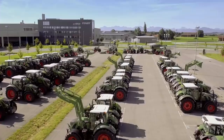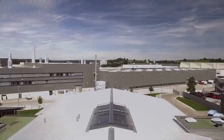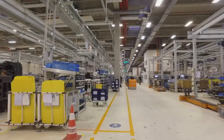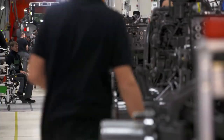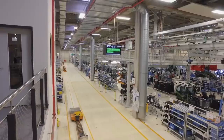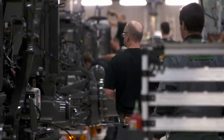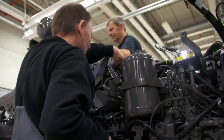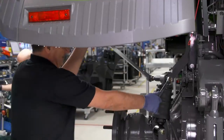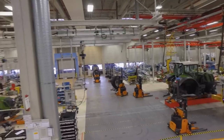At the headquarters of Germany's biggest producer of agricultural machinery, a total of 3,200 staff are employed on an area of 400,000 square meters. That's the size of 57 football pitches. Some 16,000 tractors are built here every year. 7 different models are manufactured on just one production line, one after another.